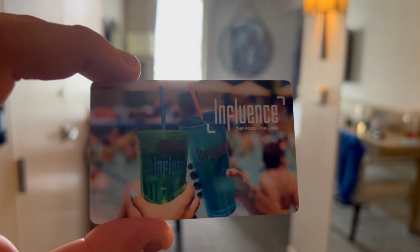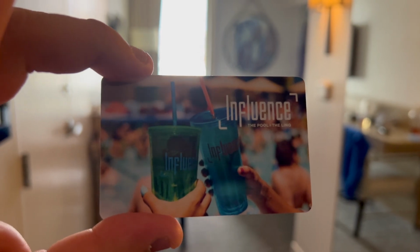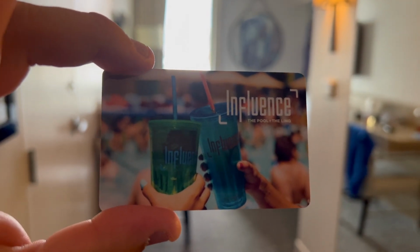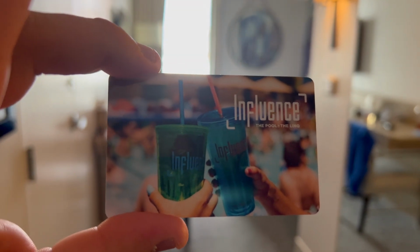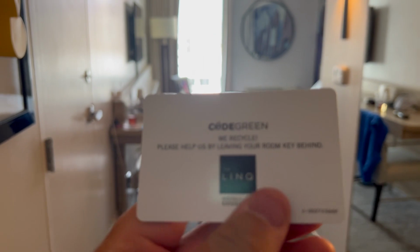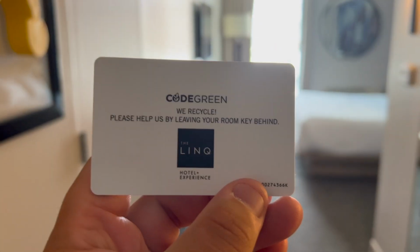This time we are at the LINQ Hotel and Casino in fabulous Las Vegas, Nevada, in room 18048 in the District 1 Tower, in a one queen accommodation. Here's the room key, one of the cool designs they have. And yes, it's called the Hotel and Experience, but it's also listed as Hotel and Casino. All right, let's take a look, guys.